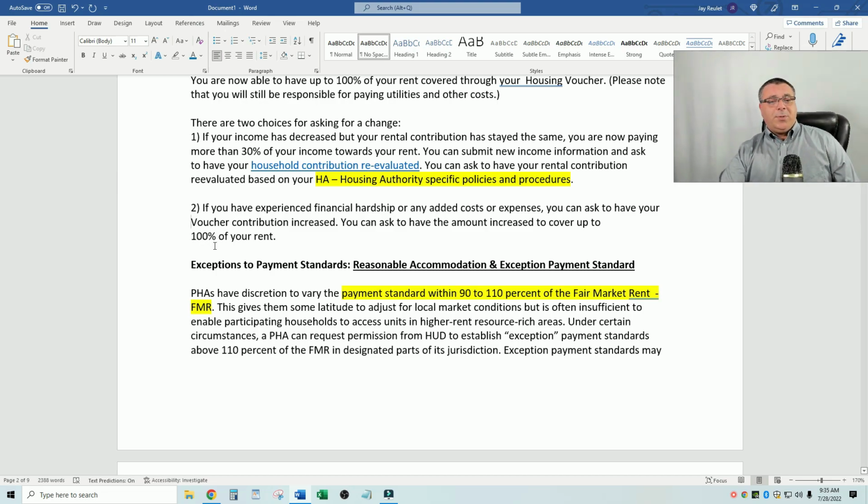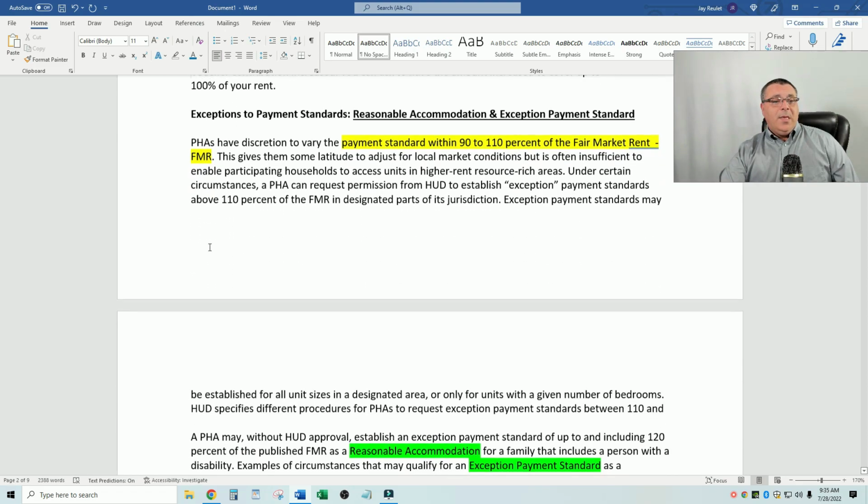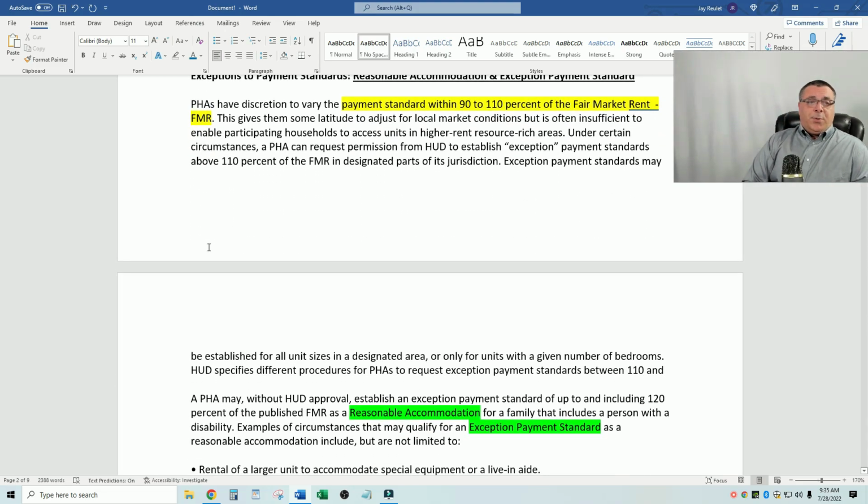Exceptions to payment standards, which is a reasonable accommodation and exception payment standard. PHAs, or public housing authorities, have the discretion to vary the payment standard within 90 to 110% of the fair market rent, FMR, and also SAFMRs. This gives some latitude to adjust to your local market conditions, but it is often insufficient to enable participating households to access units in higher-rent, resource-rich areas.